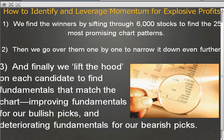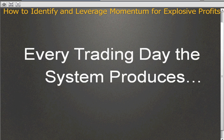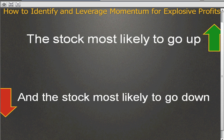And let me just show you. Let me pull back the curtain, show you exactly what we do here. We start off with a universe of 6,000 stocks. There's only so many optionable stocks. We're looking at 6,000 stocks. Our computer programs are trying to recognize certain chart patterns, certain really attractive setups, some of which I just showed you. So you kind of have a clue as to what we're looking for here. What that does is it gets it down to the 25 most promising stocks.